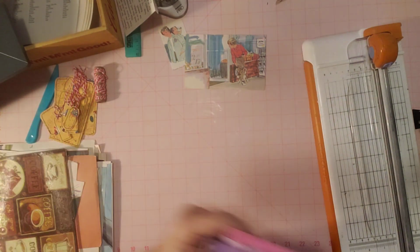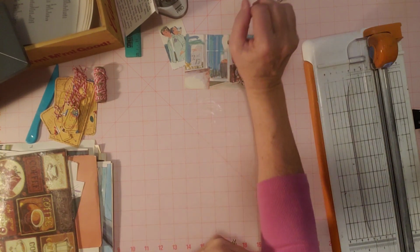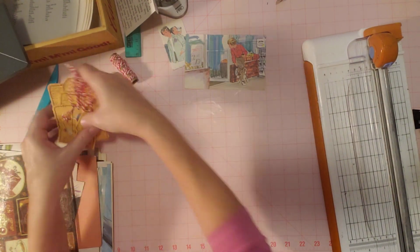Okay, so all of that I'm putting to the side. And here's what I was working on. So let me show you how these turned out.